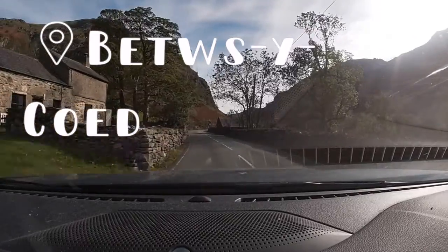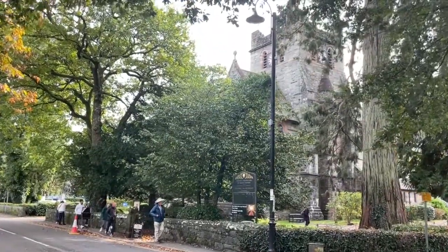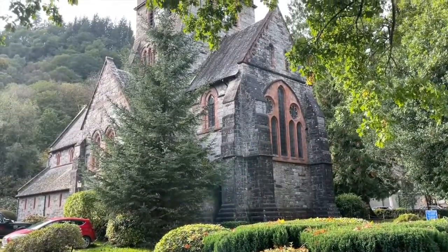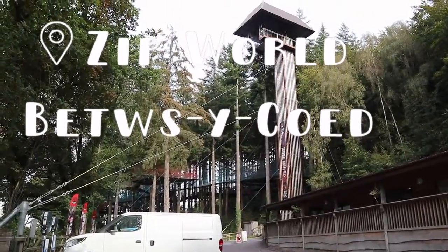All is not lost because we've made an executive decision to go to Betws-y-Coed, and we are going to do the Forest Coaster, which looks super fun, and it's part of the Zip World franchise. Or Betws-y-Coed if you want the correct pronunciation, which translates to Prayer House in the Woods. It's a little village community nestled away in the Conwy Valley, and it is the home of Zip World with forest adventures, including the UK's only alpine forest coaster.